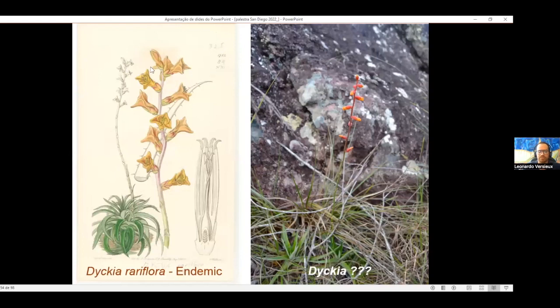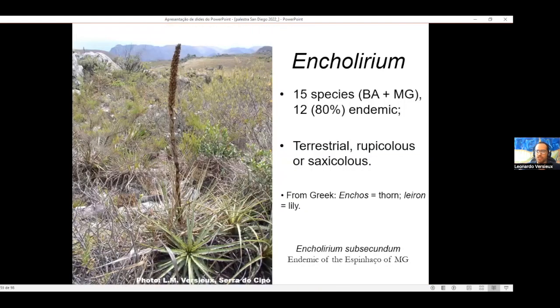As we see, here is a good illustration of Dyckia, which is endemic. But if we have to go to the field or compare this illustration with plants with known and precise provenance, it's very hard to find. And it's not uncommon to go to the field, collect, and then you cannot identify, as I did here for this beautiful specimen. Another genus very important in the Espinhaço is Encholirium.